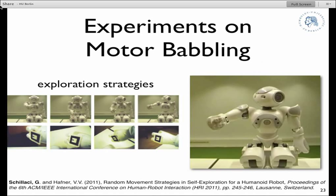And then later on, the experienced view of where the hand is, the experienced position of the hand, can then be mapped to the necessary motor action that has to be performed in order to reach exactly some object at a given position.